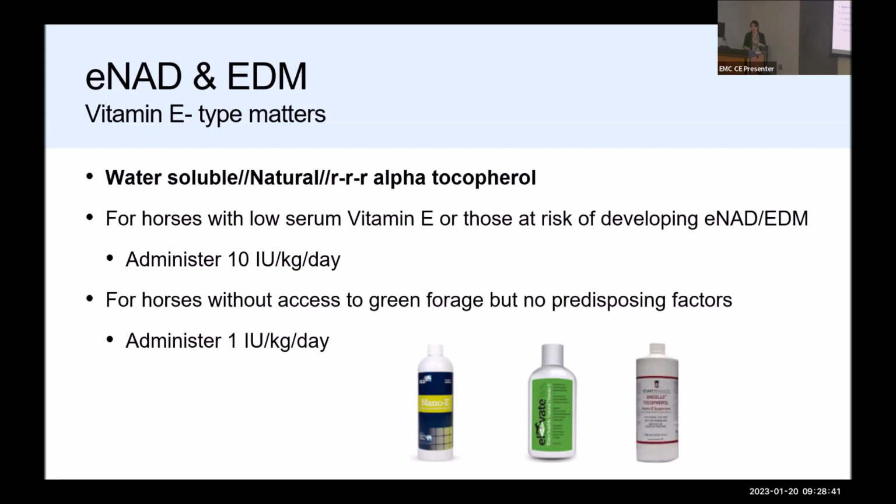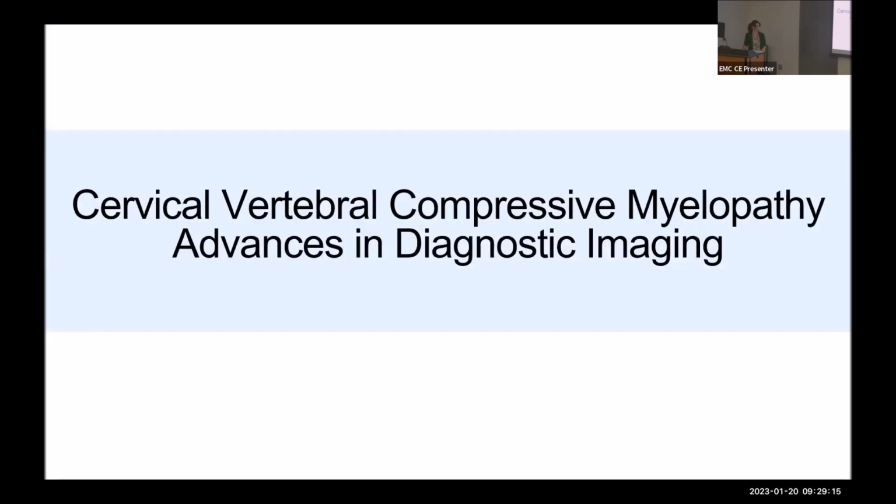All of the top dressings, the powdered supplements, the injectable vitamin E selenium are very poorly bioavailable vitamin E. These horses are likely not going to absorb enough to get out of a deficient state. And it's pretty remarkable. I did a little light Googling, and there are products now that are powdered that are labeled as natural, but they are not this RRR alpha tocopherol. They're not water-soluble vitamin E. They just throw the natural in front of it for marketing purposes, which is kind of irritating and disingenuous, actually.